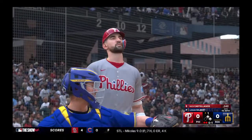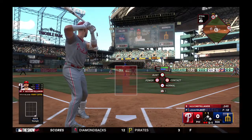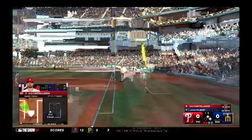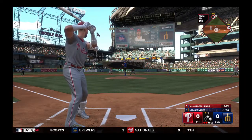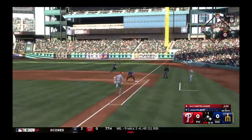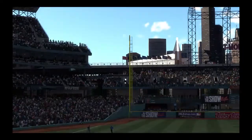Nick Castellanos in the box with two gone and takes a look at a called strike. Right-hander kicks, deals. Swing and a miss. That one in the dirt. In time. So the dropped third strike doesn't hurt him. And that's that. Phillies leave a couple. Now it'll be the M's turn. No score.